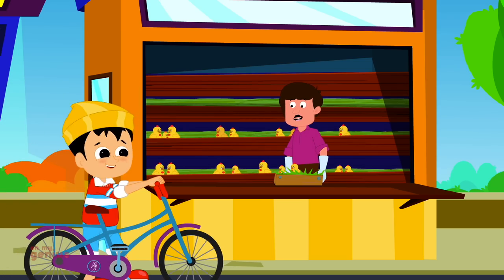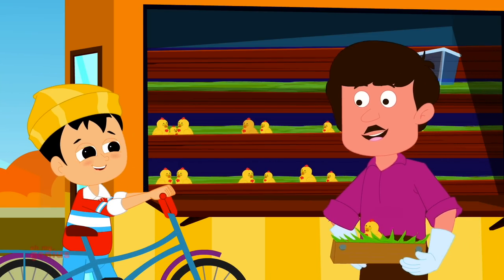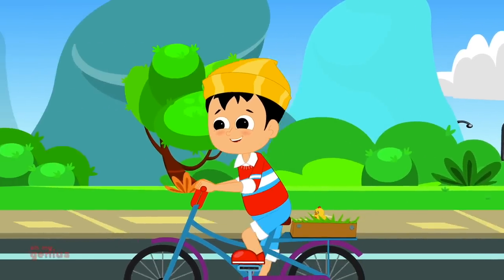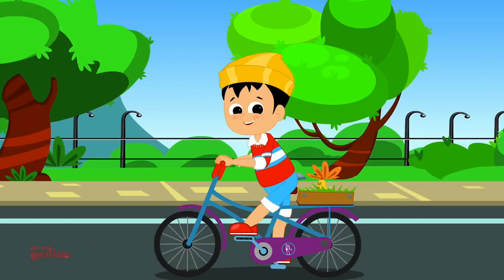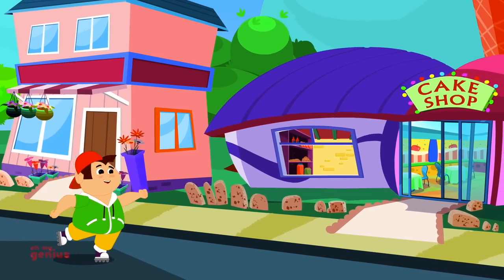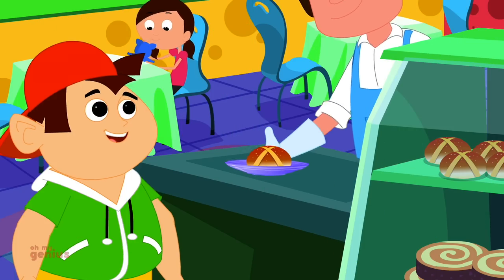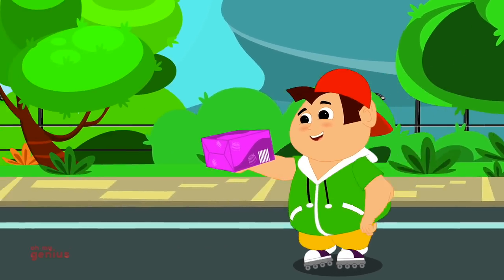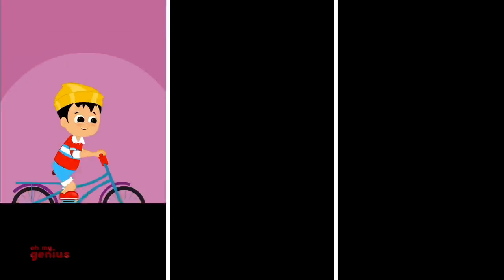To market, to market, to buy a little chick. Home again, home again, jiggity, jiggity, jig. To market, to market, to buy a plum bun. Home again, home again, market is done.